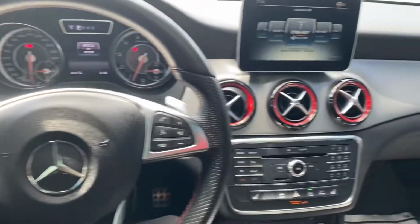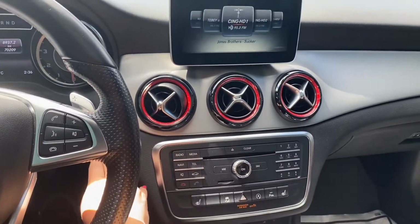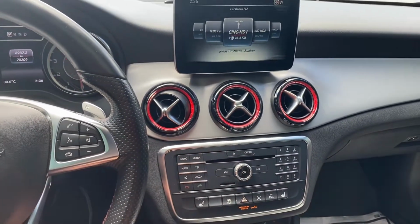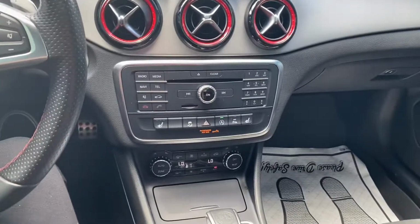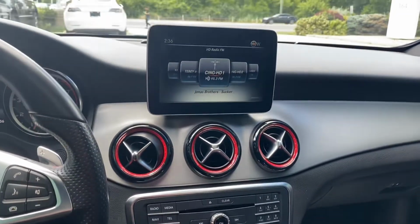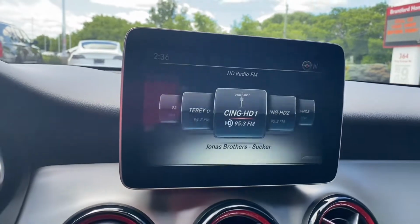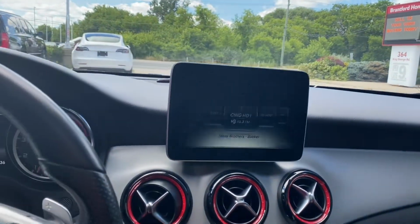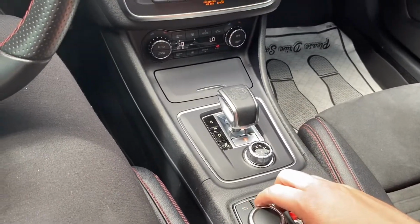Not to mention the sound of it. Give us a start up. Also have heated seats in the front. Beautiful home screen here. Our toggle is just in the center console here.